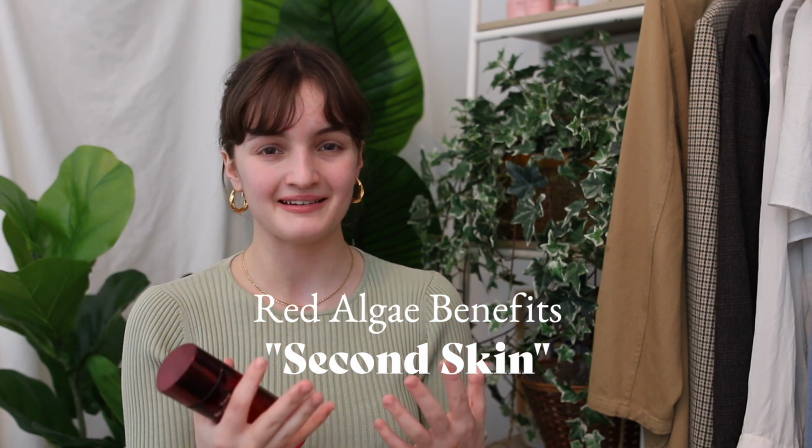So not only does this product contain peptides and amino acids to help really strengthen and brighten your skin, red algae contains a compound that is known to create a film over the skin. Basically it's like a second skin that protects against environmental damage and free radical damage that you get from the environment, pollution, stress. I think that's really cool, and that's why it's very ideal for people who have mature skin or maybe eczema prone skin like myself, who have very exposed skin barriers.